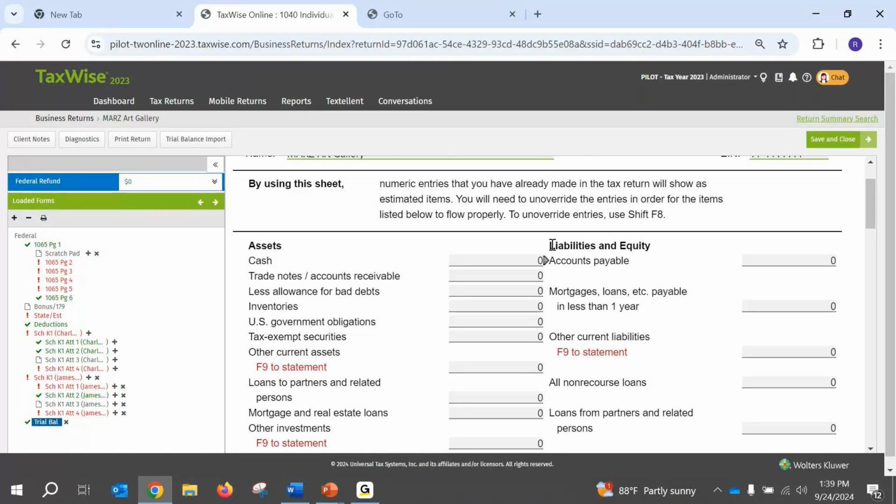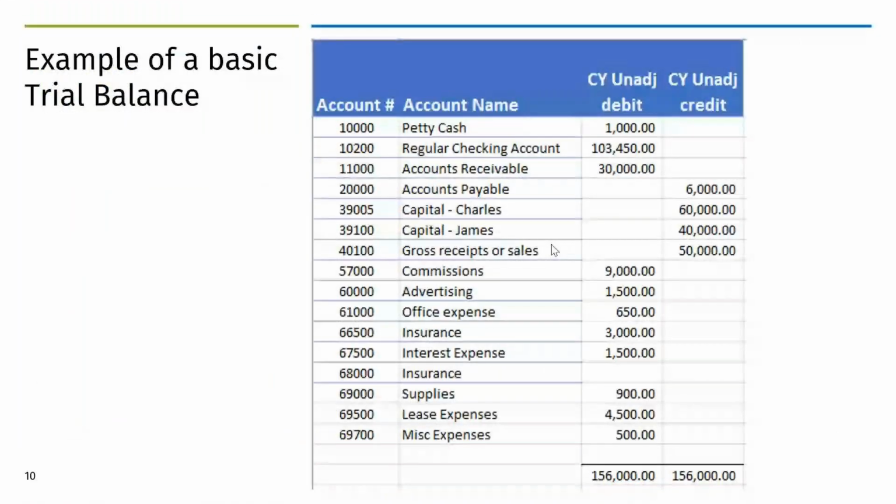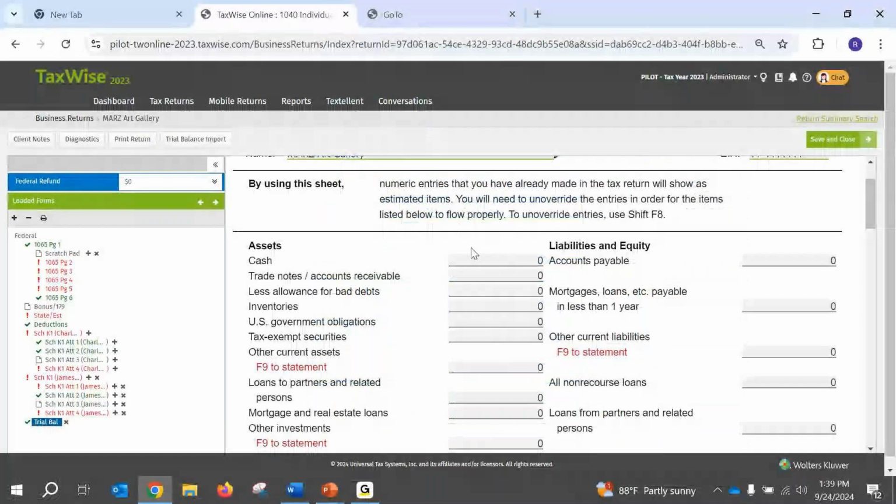Well, to input this information, we're going to go back to our trial balance, and we're going to start with the two items I was talking about with the cash. We have petty cash, we have regular checking account. Both of these are going to be items that need to be input into the cash section of this particular worksheet. And if we go back, actually, let me go double check the numbers. Looks like we have 104,450. Well, if we go to our cash section, there is just one field. You can see it's not breaking it down field by field. But we could add in one of those scratch pads that we were talking about earlier.